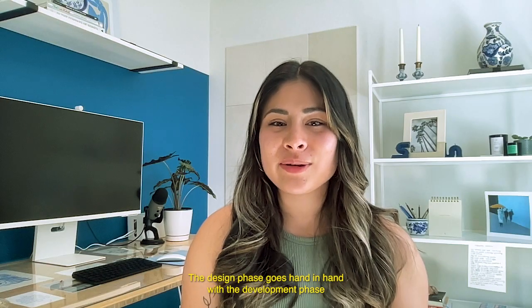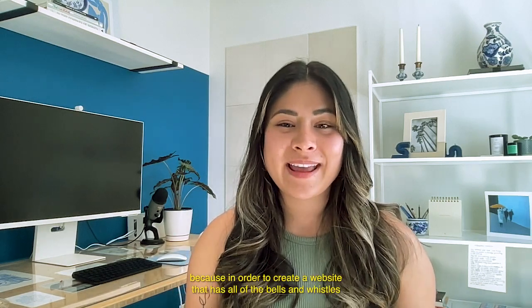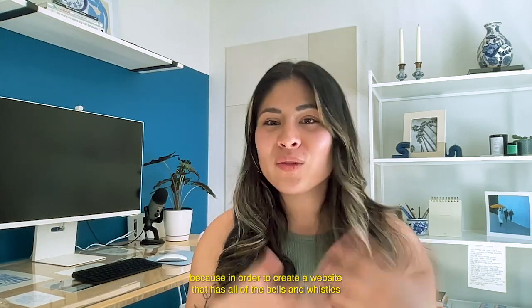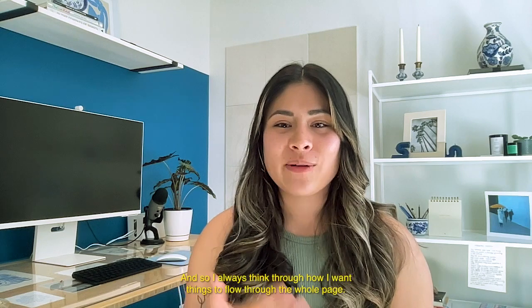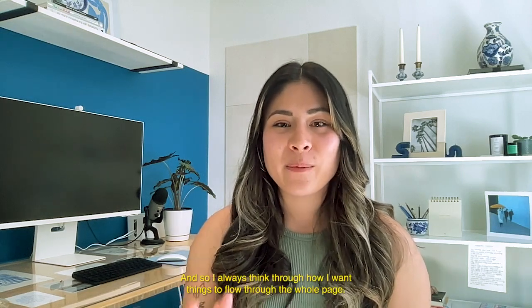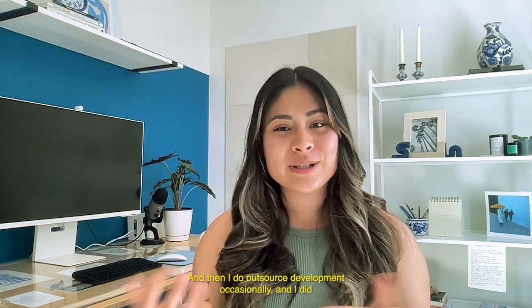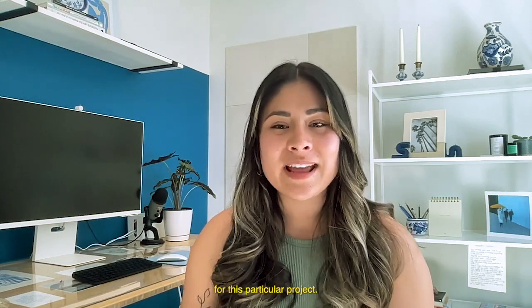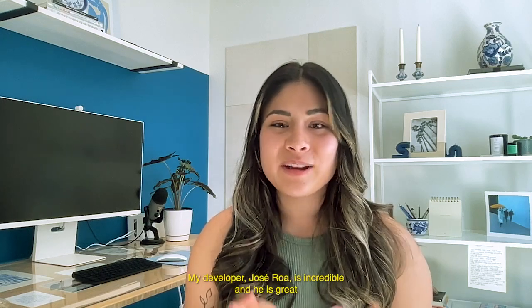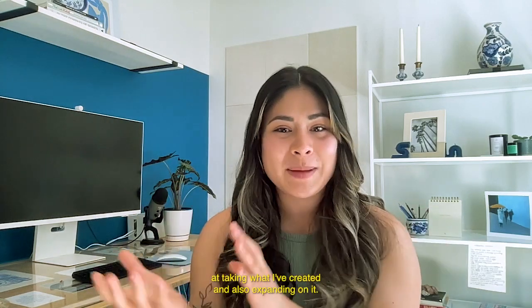The design phase goes hand in hand with the development phase, because in order to create a website that has all of the bells and whistles and feels super unique, you have to have a development mindset when you are designing. And so I always think through how I want things to flow through the whole page. And then I do outsource development occasionally, and I did for this particular project. My developer, José Roa, is incredible, and he is great at taking what I've created and also expanding on it.